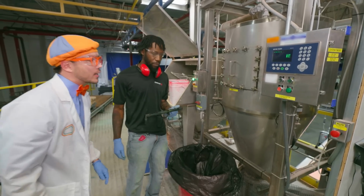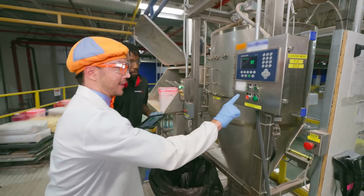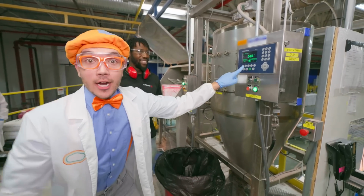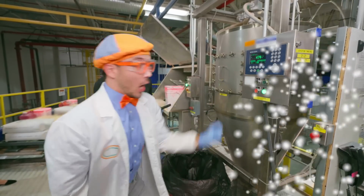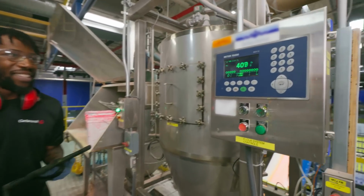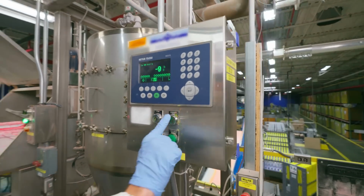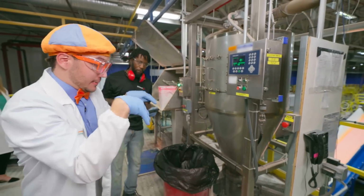Well, so how do you start it? So here, you see the little green button. Okay. Press that green button. Here we go. Whoa, look, and all the flour is dropping down into the mixer below. Whoa, look at it go. Okay. Whoa, that was awesome. Yeah, all the flour went down into the mixer.